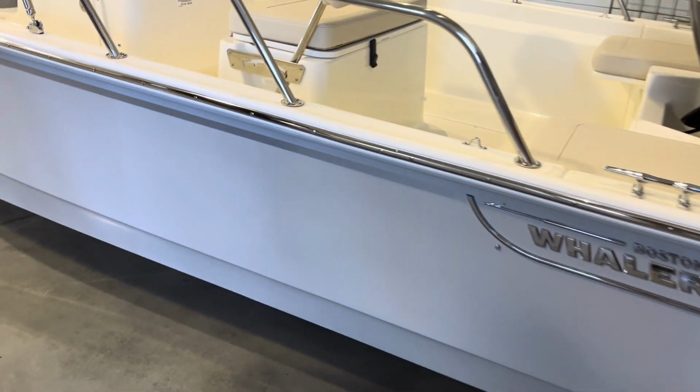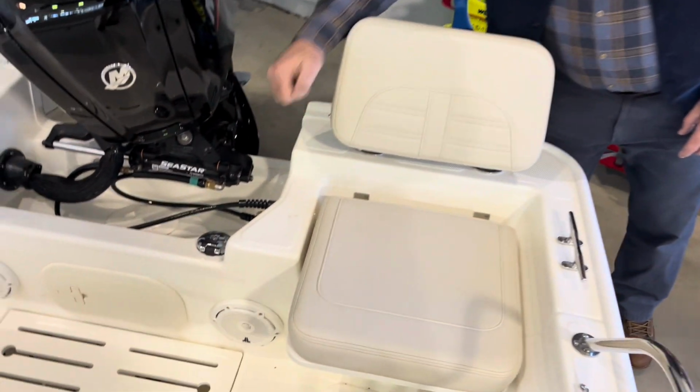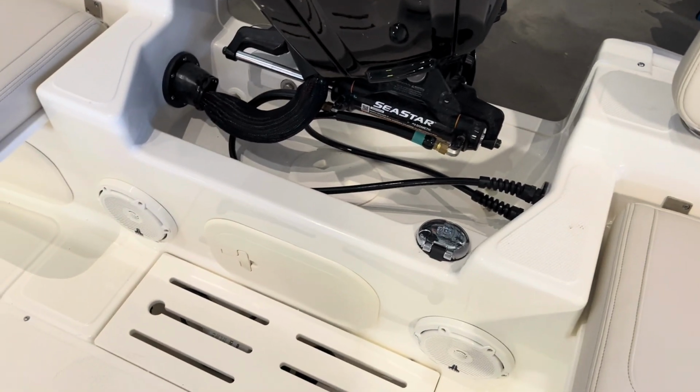Platinum color on the exterior. Let's take a look at some of the features on the inside. Back here we have the fuel fill cap. Very easy to get to.